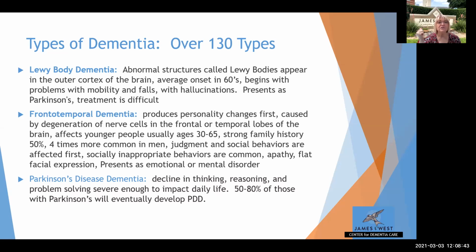And it typically starts with problems with mobility and falls and hallucinations. And if you know anything at all about Parkinson's, that sounds a whole lot like Parkinson's. And so again, many times they will get misdiagnosed. One of the most difficult things about Lewy body dementia is that if you treat the Parkinson-like problems with the falls and the gait, it makes the hallucinations worse. And if you treat the hallucinations, it makes the falls and the mobility worse. So it's very, very difficult to treat.